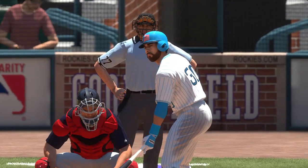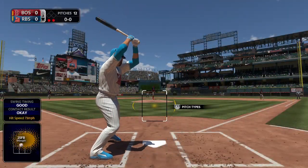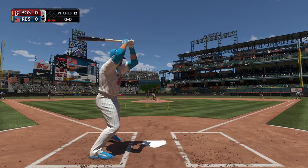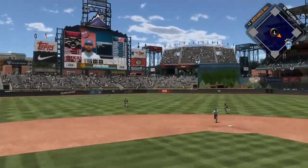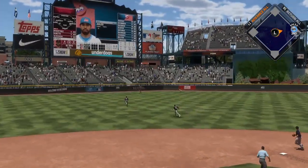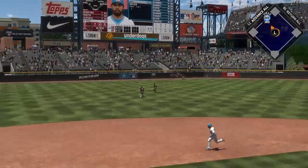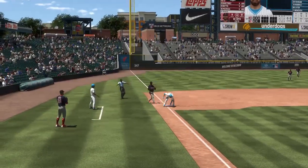Back to the top of the order now, and standing in is the shortstop, Mike Aviles. First pitch coming, here it is. Fly ball heading for the alley. Benintendi in pursuit, but he's not going to get this one. It's into the gap. And he's not stopping. He wants 3. The relay throw, but he is in there with a triple.